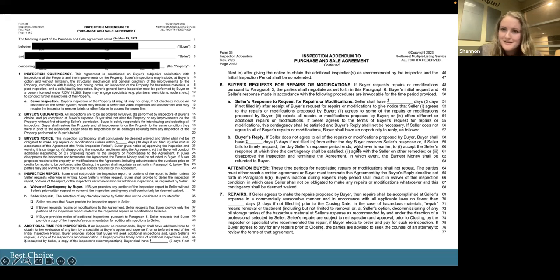So if you're representing the seller, see if you can tighten some terms down. As a buyer's agent, leverage some of these timelines. If you know your inspector can get out within a day or two, I mean, gosh, tighten it up. Why not? See if we can wrap it up with a 2 or 3 day inspection. Sometimes that can be a big deal.